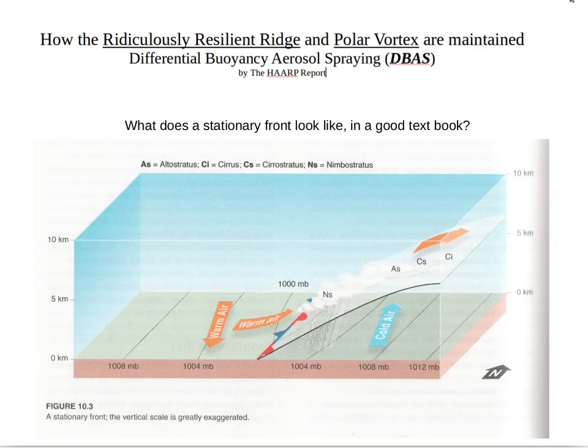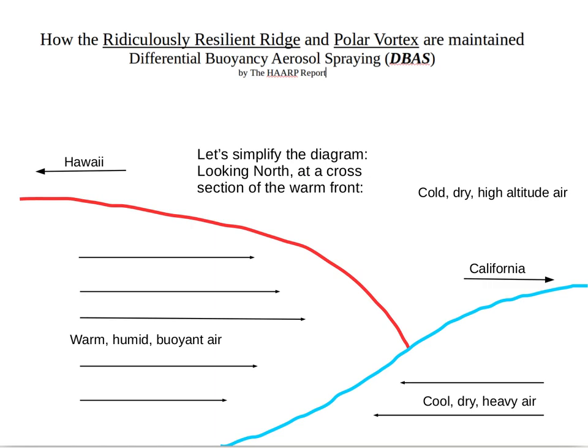So what does a stationary front look like in a good textbook? I have an American Meteorological textbook, and this is their version of the stationary front. And you can see here you've got the nimbostratus, the altostratus, cirrostratus, and cirrus clouds. And this area here is hidden by the cloud cover, which is why it's been so hard to detect for so many years. So let's simplify the diagram, looking north at a cross-section of the warm front.